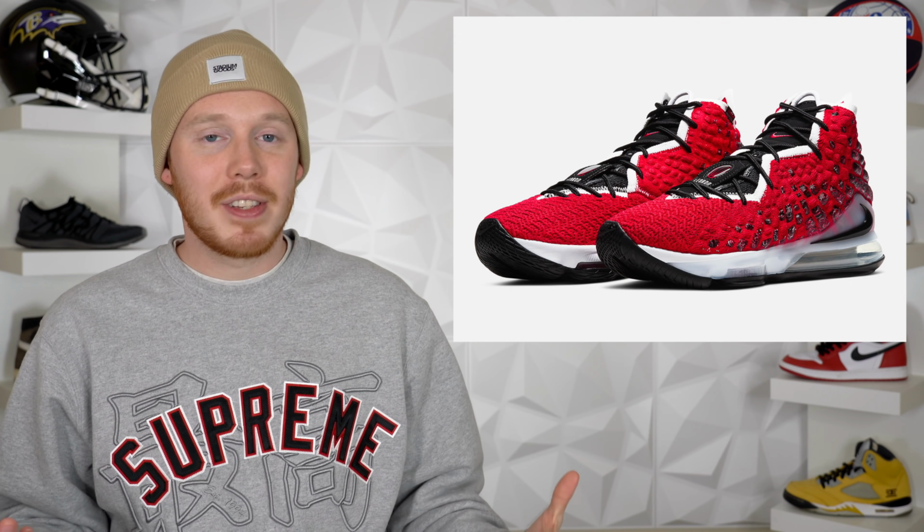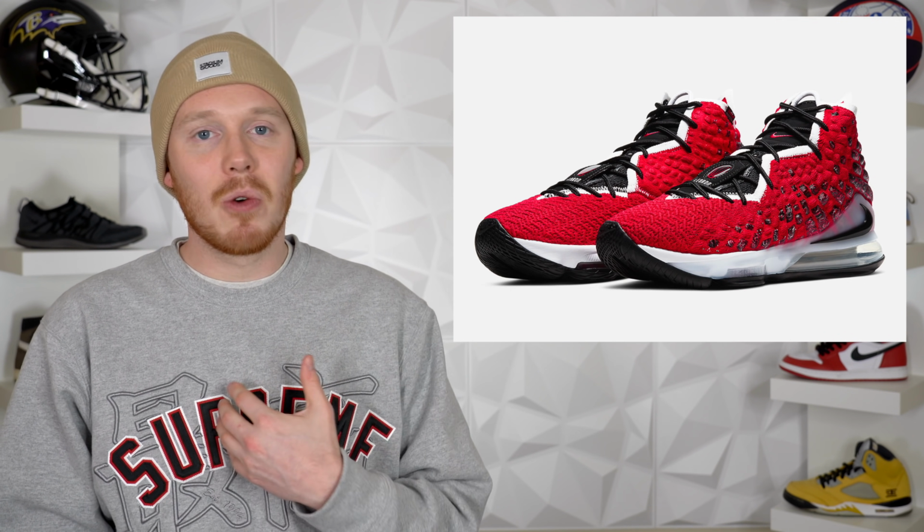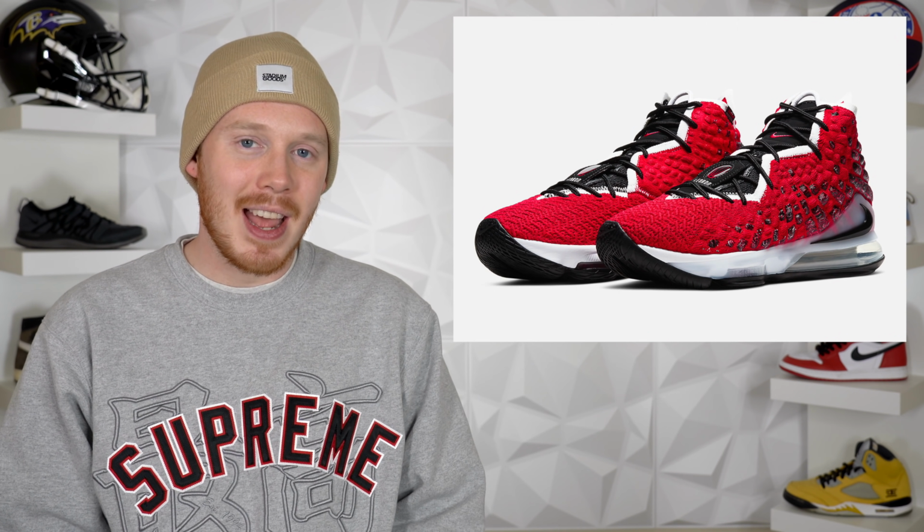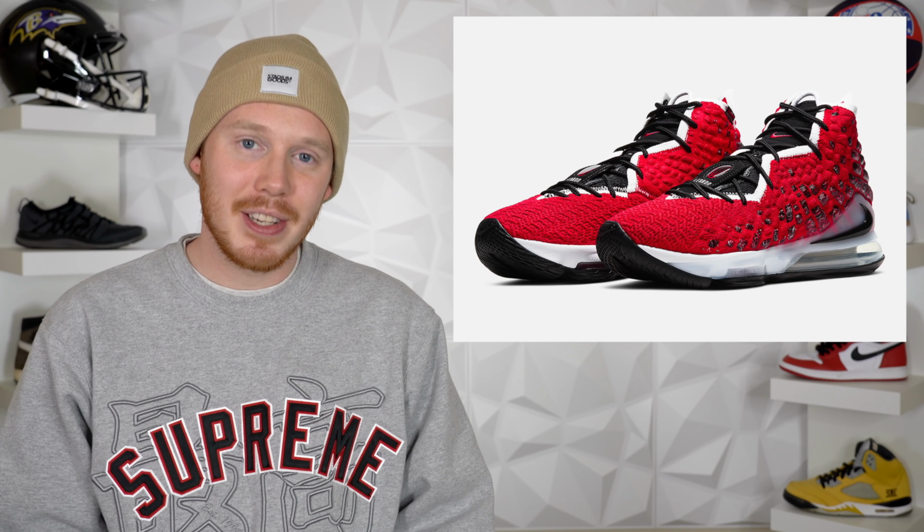That said, I think it's a cool sneaker. I don't think there's anything wrong with it. You guys know red is my favorite color, and I think the red on this shoe looks great. But even though it is a more limited version of the Nike LeBron 17, I don't think that many people are that interested in it. So for that reason, I think the shoe is going to sit.